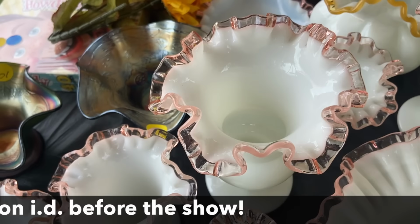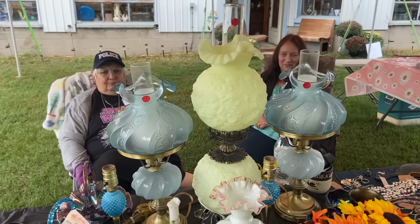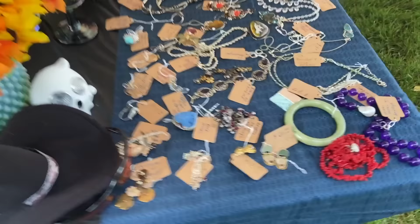It's so nice being around a bunch of knowledgeable people, because they can keep us straight on all of this stuff. And they brought the glowing lamp in the middle there. That is so cool. If you had a black light in that, it would just be fluorescent green. And some other lamps. They have some jewelry too, actually. And they've got some pretty cool pieces.